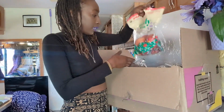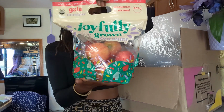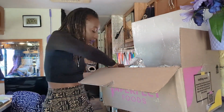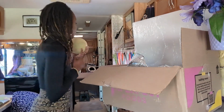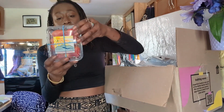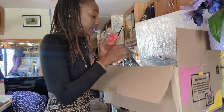This week I decided to get lots of fruit because I needed some recurring fruit. So I got some joyfully grown organic gala apples. This is 2 pounds. And then I also got this sweet cantaloupe melon they've been having. That's been really good, so I've been getting one melon. Been really wanting watermelon, but there's no seeded watermelon anywhere, and they can't put it in this box. This box would be 100 pounds if they put a seeded watermelon in here. But anyways, then I got some organic grape tomatoes. And they rubber band it to keep them all inside, which is nice.